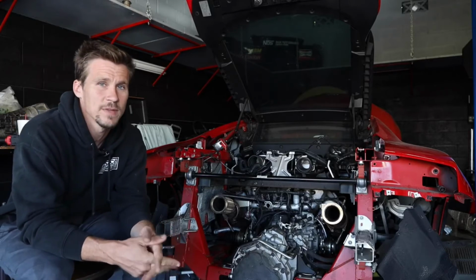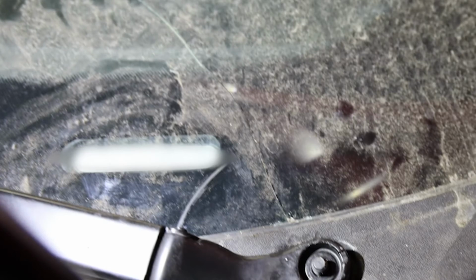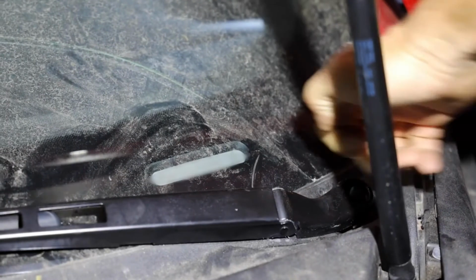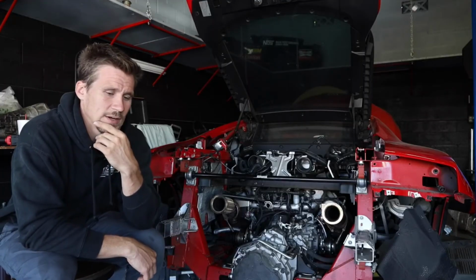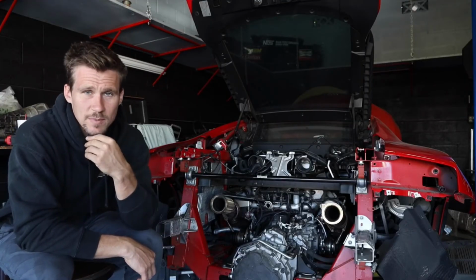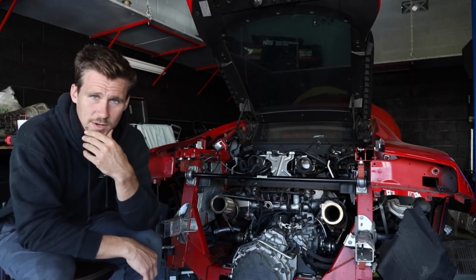crack originated from. And so as you can see here in this photo, it comes from someone seemingly trying to pry off one of the windshield wipers, putting the pry bar against the glass, and then cracking the glass. So at that point, I tried to remove the windshield wiper properly without a pry bar, and it does not seem to want to come off.